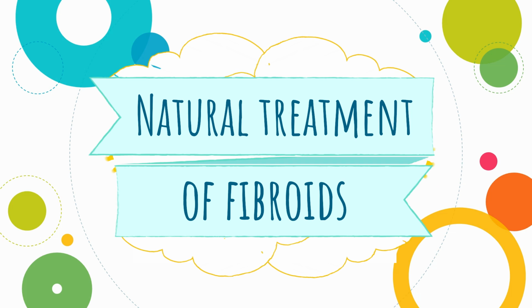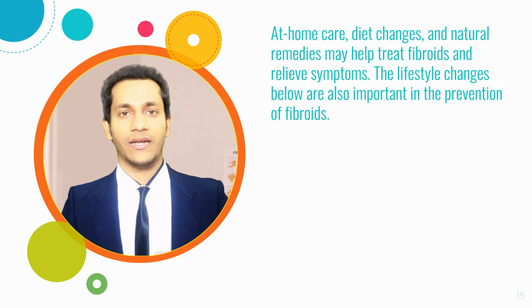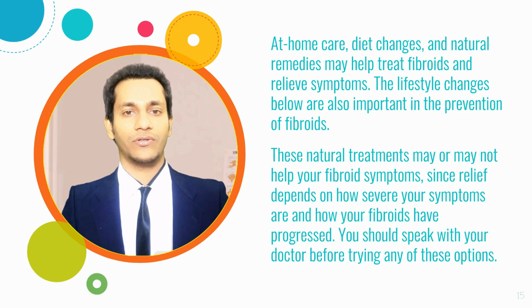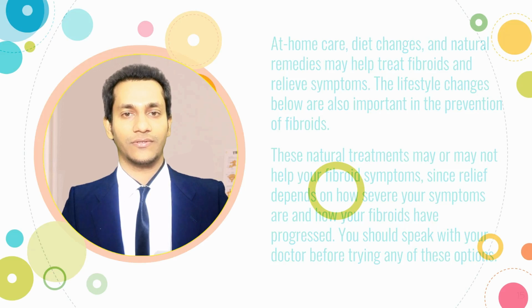Natural treatment of fibroids. At-home care, diet changes and natural remedies may help treat fibroids and relieve symptoms. The lifestyle changes below are also important in the prevention of fibroids. These natural treatments may or may not help your fibroid symptoms, since relief depends on how severe your symptoms are and how the fibroids have progressed. You should speak with your doctor before trying any of these options.